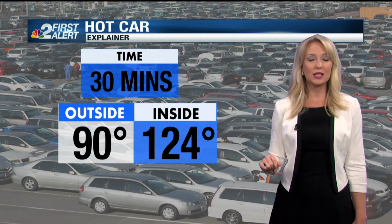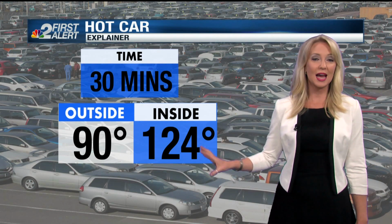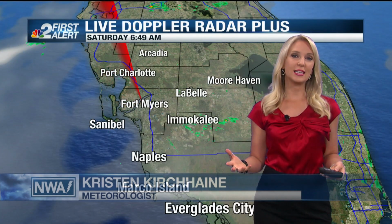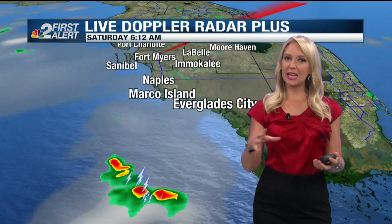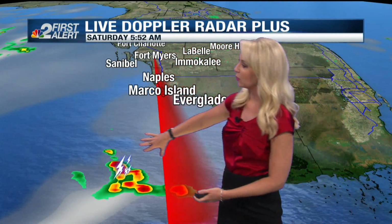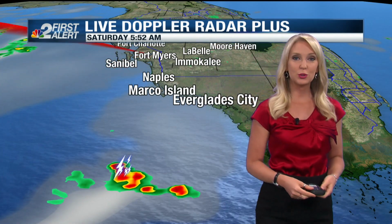And after your car's been in the sun for just 30 minutes outside, that inside temperature is 124 degrees. I got a question on Twitter this morning about heat lightning. Well, there is no such thing as heat lightning, but what I want to show you is way down here farther to our south this morning where we do have some showers and some thunderstorms that over the last hour have been producing some lightning.